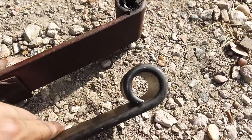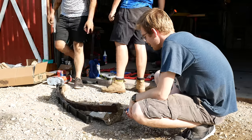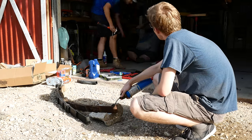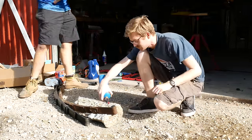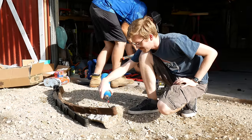We talked about a few different ways to do this, but Ronnie suggested heating them up with a torch and knocking them out with a hammer. We'll just have to be careful not to burn them up since we need these bushings to go in the new springs.